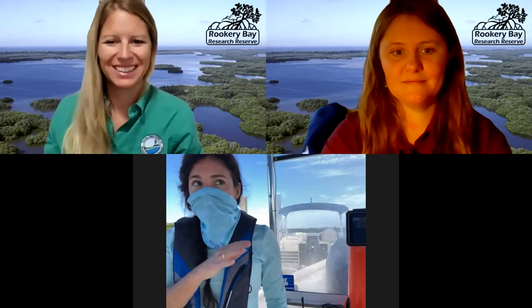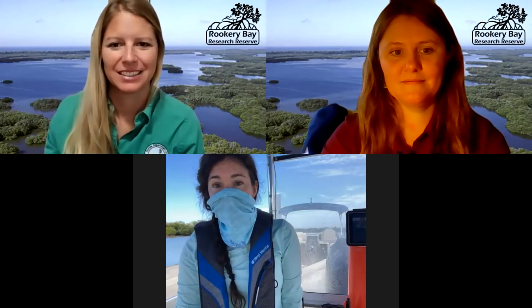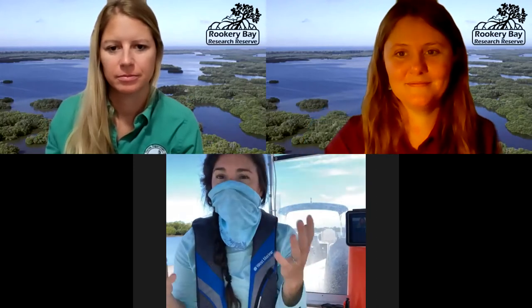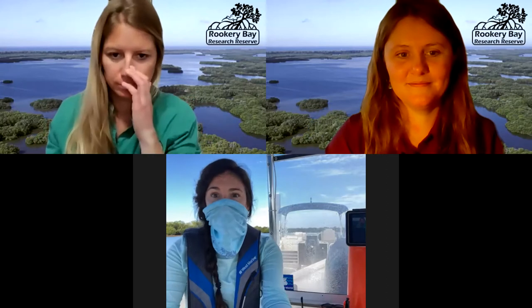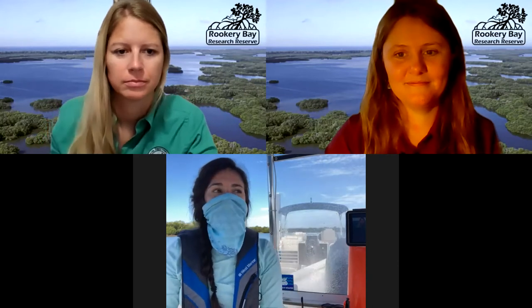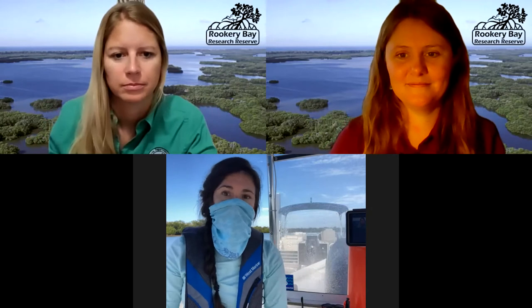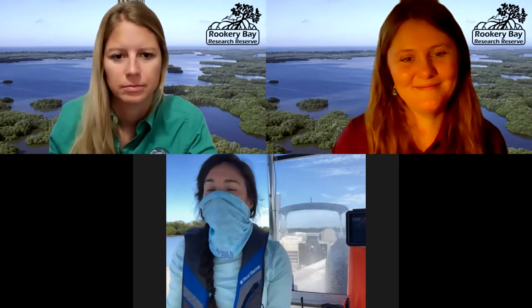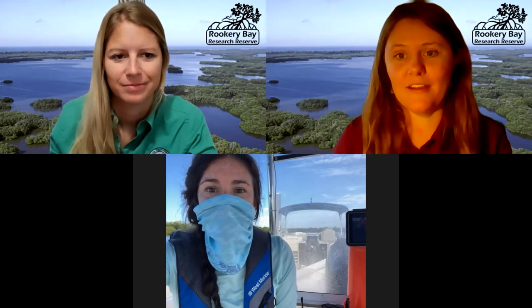I've seen them all year long at some of our more shallow lagoons. Whether it's low salinity or high temperature, they seem pretty robust, those spider crabs. But they do like some structure because they don't have a lot of defense, and they blend in well with that muddy bottom or a nice seagrass area. But I have never seen one on the beach. No, never.